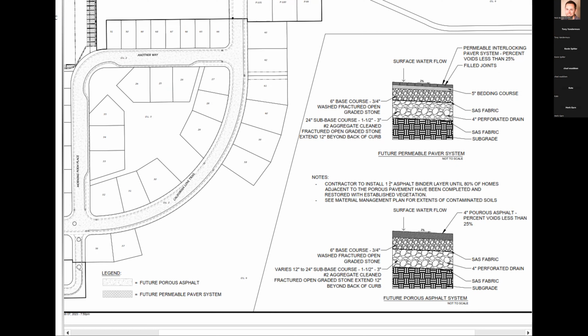I'm sorry for being ignorant here, but if you're going to reduce salt usage, aren't you going to increase use of sand or some other things to provide friction? And isn't that going to clog the pavement, the porous part? It's easier to remove the sand, though, Dave. Yeah, by vacuuming, if it gets maintained properly anyway.